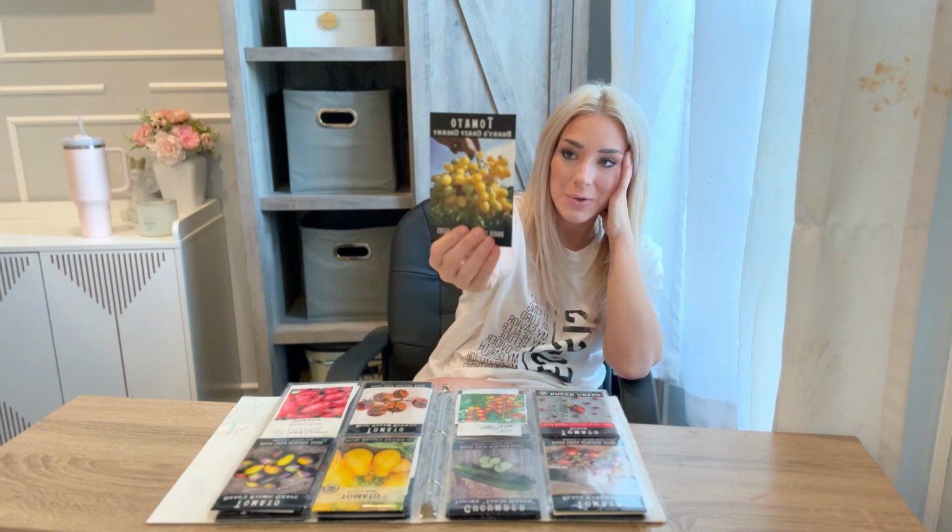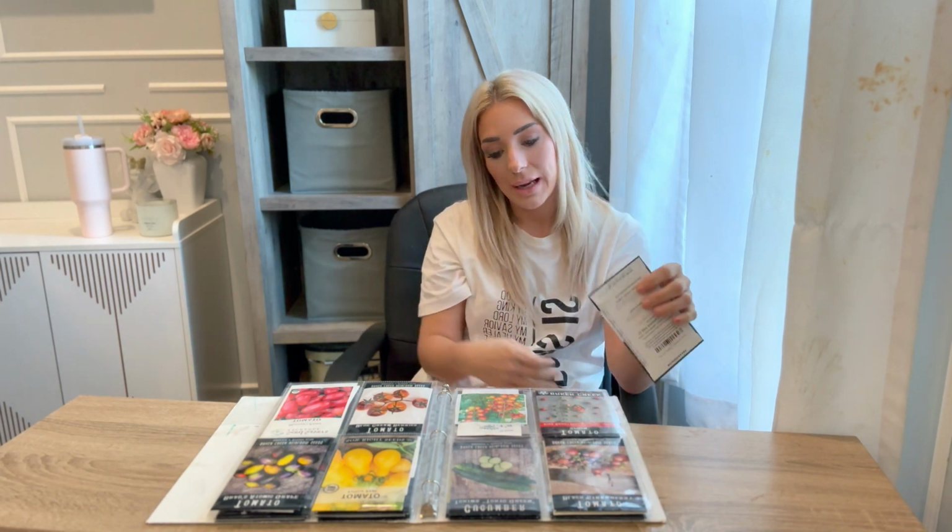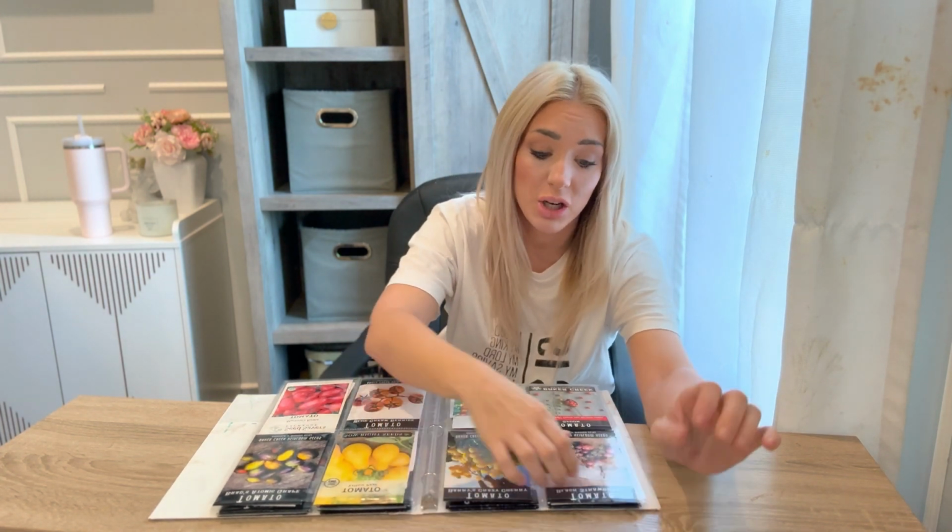I was so excited to harvest a bushel of tomatoes the way it looks on the seed packet, and I never got one that had this massive cluster of fruit on it. And because of that, I'm disappointed in this tomato. It let me down, so I'm not growing it next year. I'm taking a year off.